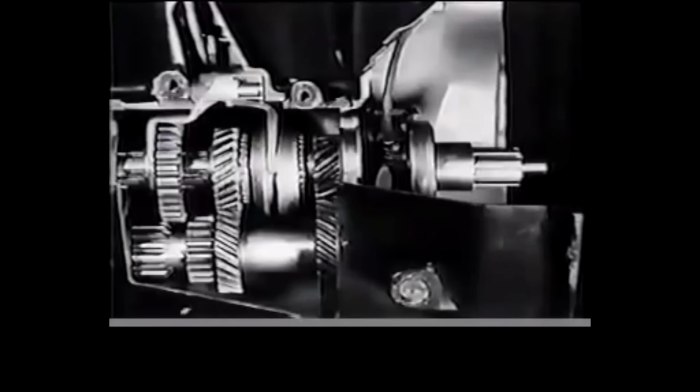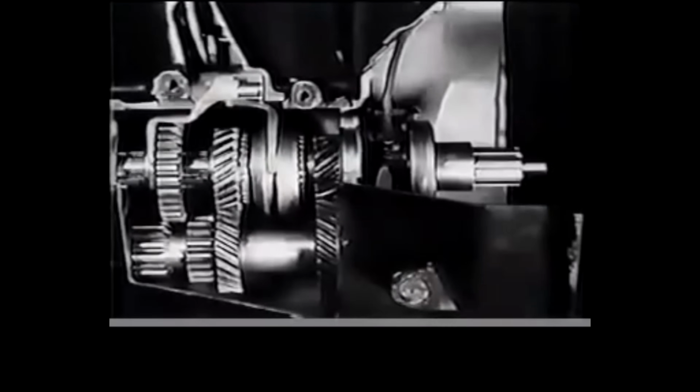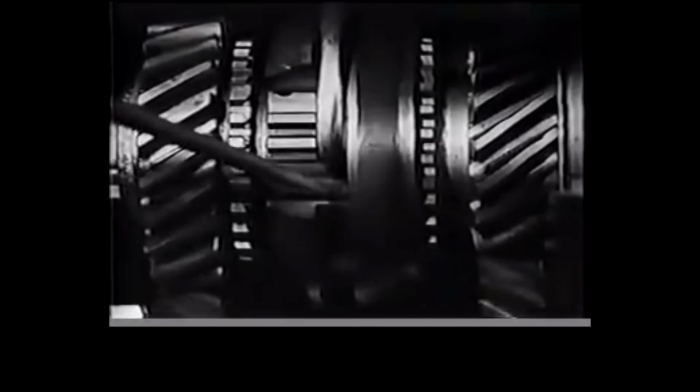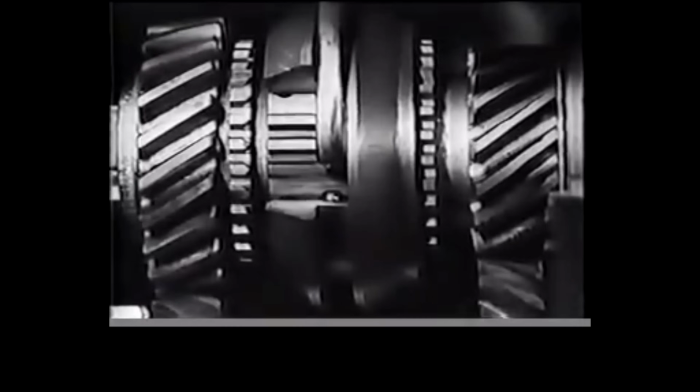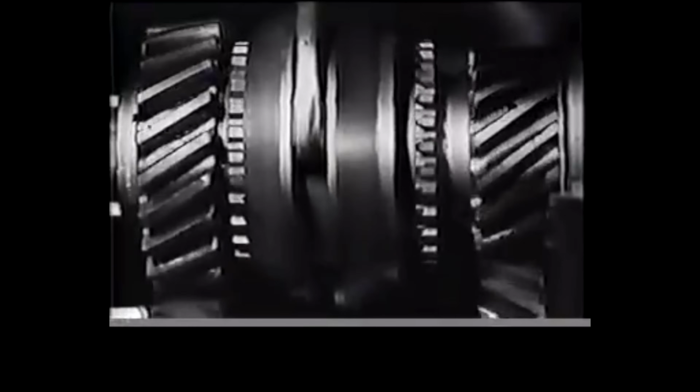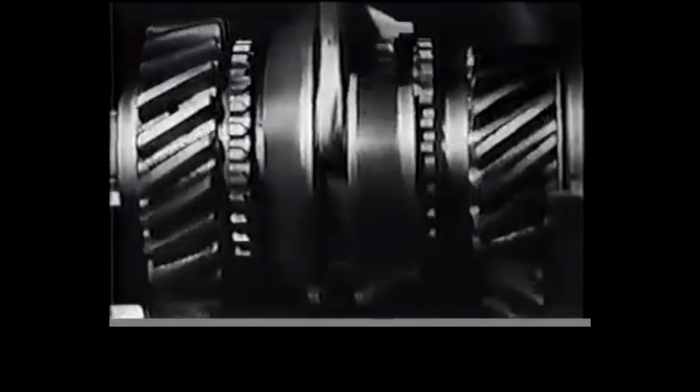Gear shifting is easy. The transmission has a silent second, helical cut gears in constant mesh, and the synchronizing device permits quiet shifting between first and second gears, up or down, with no possibility of clashing gears.